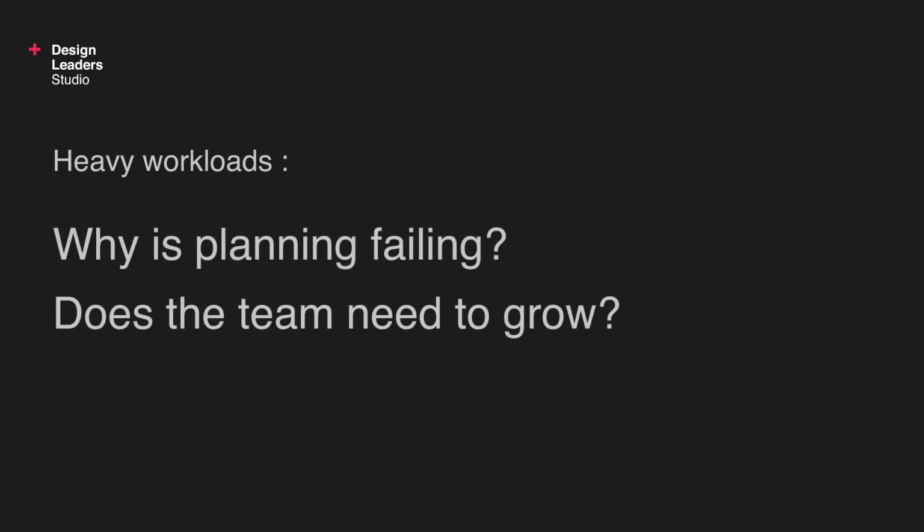Heavy workloads are symptomatic of wider issues. Either a planning process has fallen down, or the team is simply understaffed, which relies on you making a case for reducing throughput or increasing headcount.